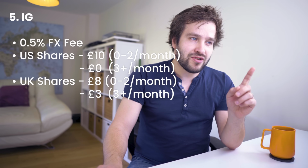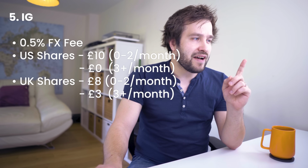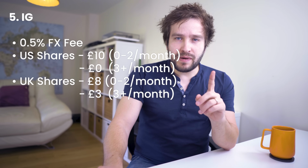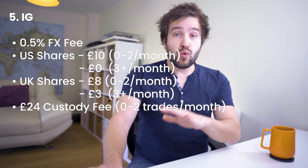If you converted manually and use that money that you've converted to trade afterwards, you then have to pay a fee of $15 or more per trade. If you don't make 3 trades per month, you also have to pay a monthly custody fee of £24, which is quite expensive. So after all of that, now that I've given you all the key fees for all the features, for all the platforms that everyone keeps talking about, which is the cheapest?